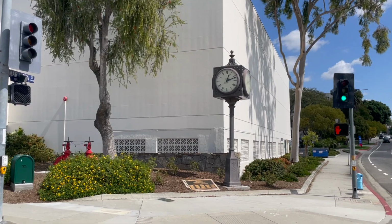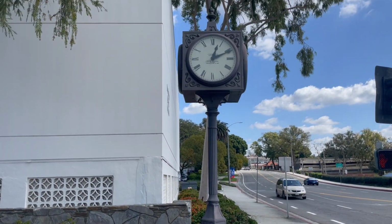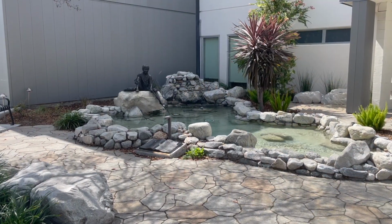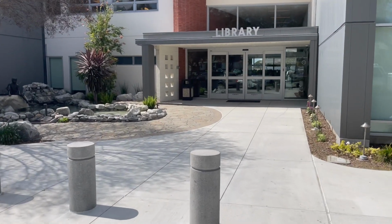The library just went through a huge renovation just a few years ago, and with National Library Week upon us, April 7th through the 13th, I thought it'd be fun to come in and take a look at what is going on here at the Whittier Public Library.